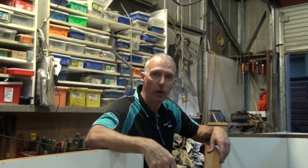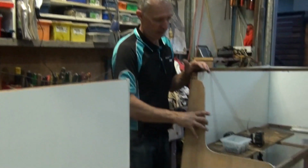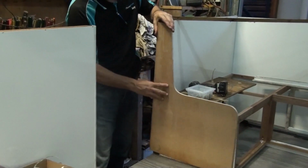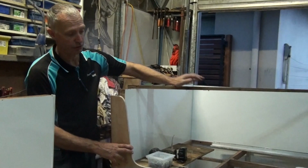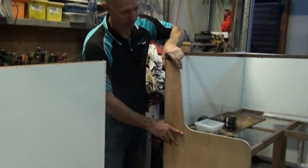Okay guys, day 12, we're going to fit off our seat end, and that is a bracing for this wall as well. I've just got a temporary brace on here to keep it nice and straight, so we'll screw it off and that'll glue that in place.